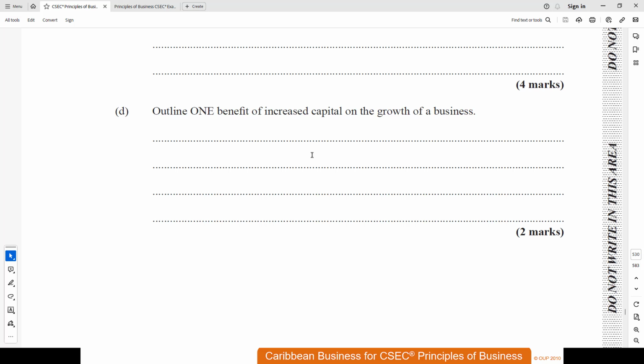They say outline. So remember in CSEC, when they say outline, we're not listing. Right? We're not listing. We're outlining, meaning use up the lines that are before you. You have 1, 2, 3, 4 lines. Use them up as much as possible. Outline. So invest in more advanced equipment, which can help the company become more efficient and increase their output so that they can increase their profitability.